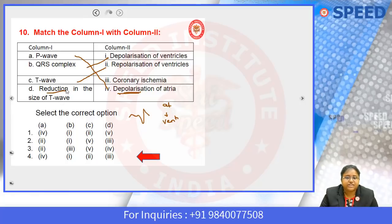And if there is a reduction in the size of the T wave, that is, the repolarization of the ventricles is less, then it will lead to a disorder condition, which is nothing but coronary ischemia. The correct option for this will be the fourth one.